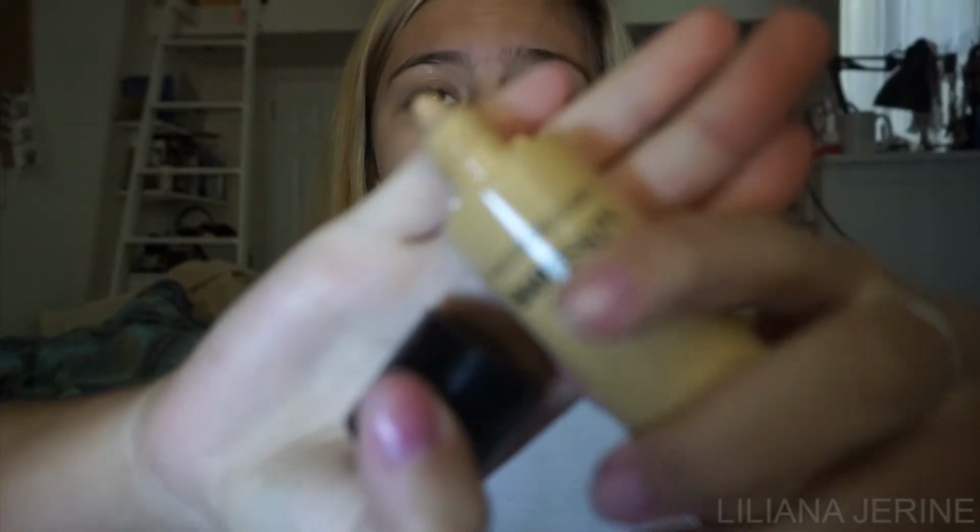And so you want to shake this. I'm going to go ahead and put this onto the back of my hand. The applicator is like this. Now I just dot this all over my face.